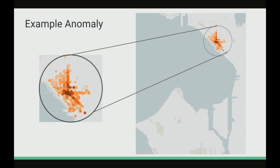In this case, a darker color corresponds with stronger signal strength, and so you see that it's decaying like a normal base station that you would expect. But we actually found an additional measurement over 3 miles away that was fairly strong in West Seattle. And one thing that was really nice was this kind of anomaly was automatically detected by the modeling. We didn't have to individually look through thousands of base stations to find these.